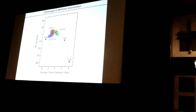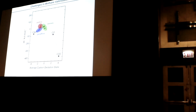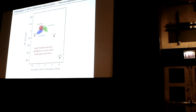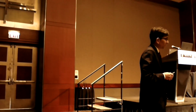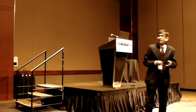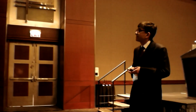And the only way I can do this thermodynamically uphill reaction is I have to run at high temperatures where I can overcome these enthalpic constraints. So the entropy of the reaction drives the catalysis. So I need to run this reaction at high temperatures. So this puts certain constraints on the single pass conversion that I can get in the catalyst. And that's going to be one of the topics that I'll try and tackle, how to get high single pass conversion in this catalysis.